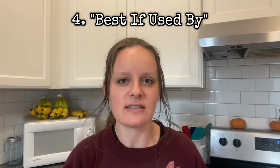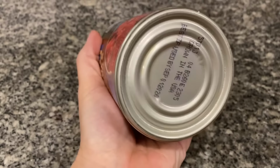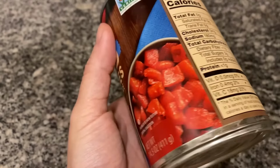The best if used by date is best if used by, not necessarily it's time to throw it away. It is a lot of the time just when the quality and the flavor starts to lose its potency. So you can still use a lot of items well past the best by date that's on there. If it's something that's super perishable, then you probably don't want to risk it, but any sort of canned item or dried item is probably going to be good much longer than that best by date.